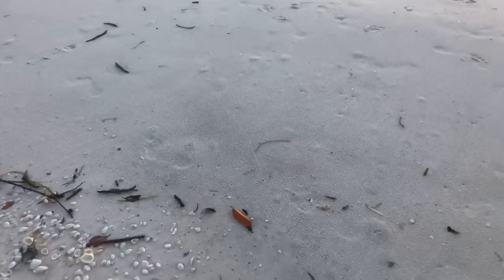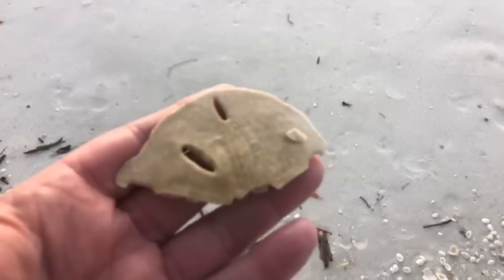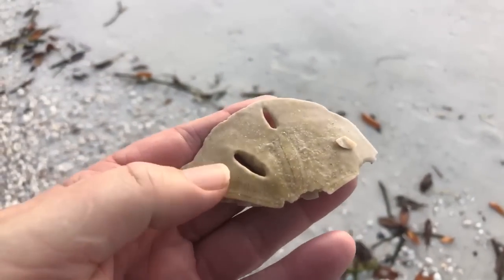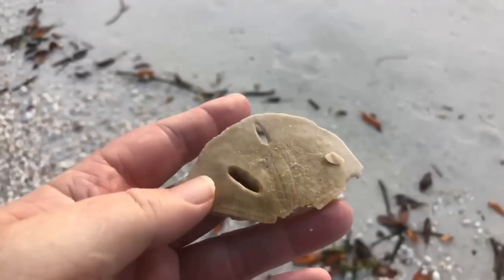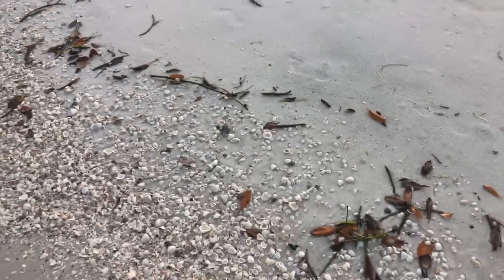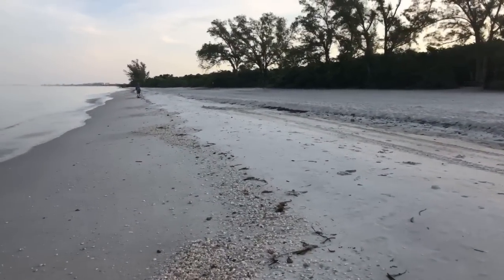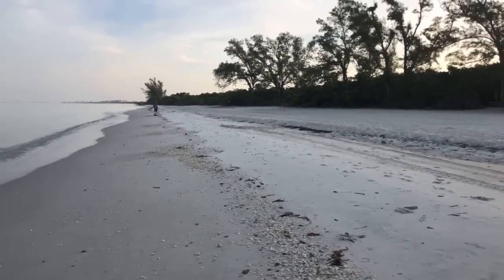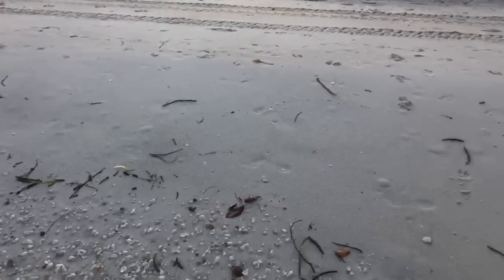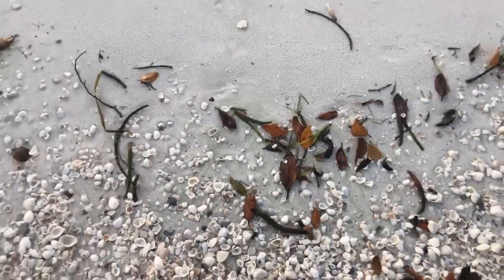Here's a piece of a sand dollar. Just the edge of a sand dollar. Washed up on the beach here. Little turkey wing shell over here. They're fun to look at. The turkey wings.